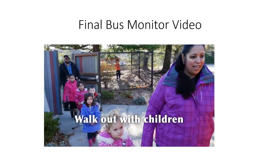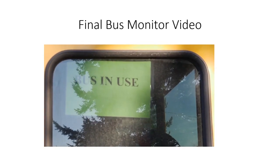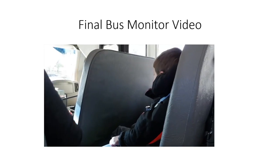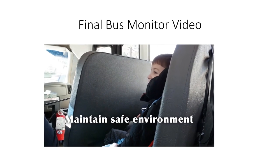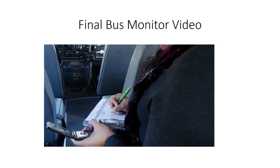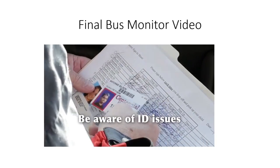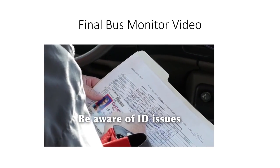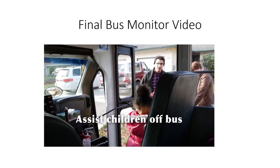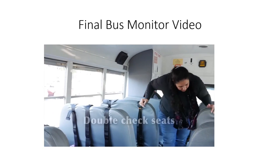Walk out with the children and teacher. Get on the bus before the bus driver starts calling roll. Assist children to their seats and securely buckle them in. Maintain a safe environment while the bus is in motion, record the time of arrival at the drop-off point, hand the clipboard to the parents, be aware of any issues that might come up due to identification or emergency forms, assist children off the bus, call the center after the last child has been dropped off, double-check behind and under seats.